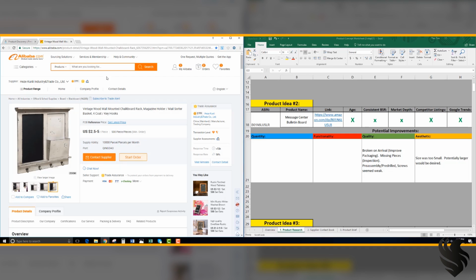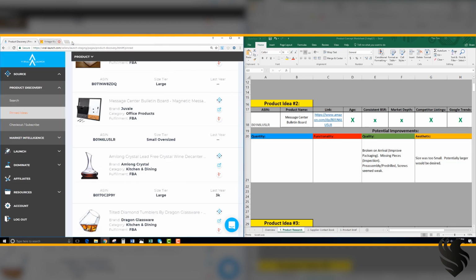So I do like that I wasn't able to go straight on Alibaba and find the exact item. Yes, it will require a little bit more work, but that is good. That's a higher barrier to entry. And perhaps that's why nobody has brought a similar product to market yet on Amazon. So that is our product number 1.